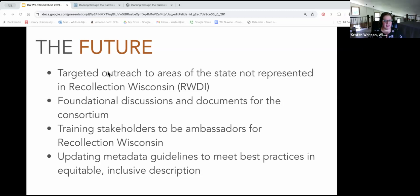And then lastly, we're working on updating our metadata guidelines to meet best practices in description. We at Recollection Wisconsin have pretty minimal requirements for metadata that come in with the digital items. We don't really tell folks beyond some minimum requirements how to write their metadata, but we can provide a lot of advice. I think part of the service that we offer is doing what we're doing right now, which is recommending what best practices are. This is going to include meeting with community groups who have not always been consulted on how they would like to be represented in metadata. So Black Wisconsinites or Hmong Wisconsinites or Native Nations in Wisconsin, how would they like to be described in the metadata that is written by our content partners? We've got that coming up in the next year and a half. And so that's pretty exciting.